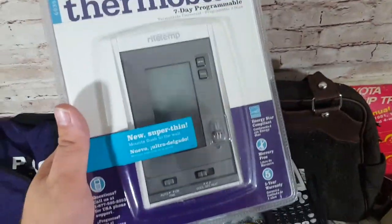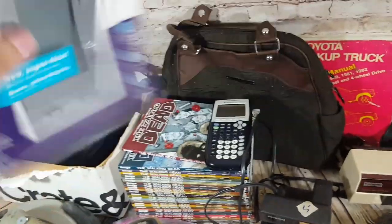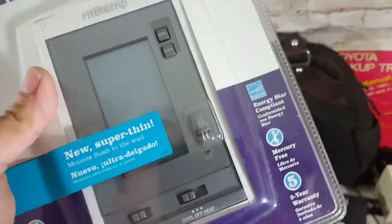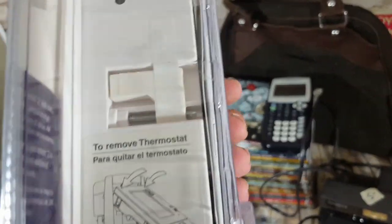And I also got this Right Temp 7-day programmable thermostat. This looks brand new, but it's not. It's open. If it would have been brand new, I think these are like $80 or something, maybe more. But I paid $8 for it. I don't think it was used. I'm going to list it as open as long as everything's in there. It's just new open box because it looks like it's never been used. The guy said he didn't use it. He seemed honest. Paid $8 though. Should get hopefully 40 or 50 for that. So cool.